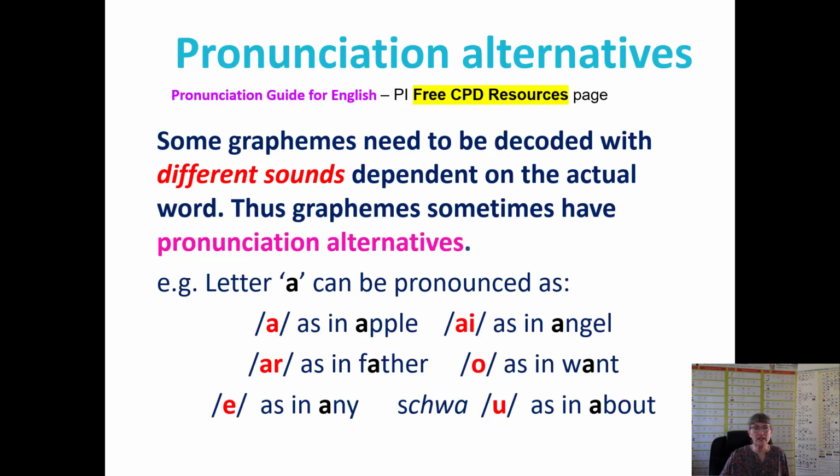What makes it really complicated is we don't just have spelling alternatives, we have pronunciation alternatives. Let me give you a simple example. Let's take letter A. It can be pronounced A as in apple, A as in angel, R as in father, O as in want, E as in any, and schwa as in about. Now there's no way you can expect your average teacher to create or provide the range of resources that you can do in a really well thought through phonics program.